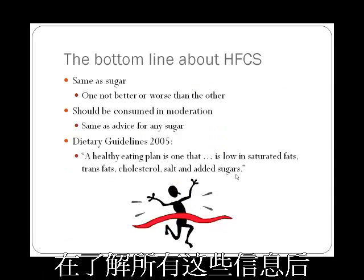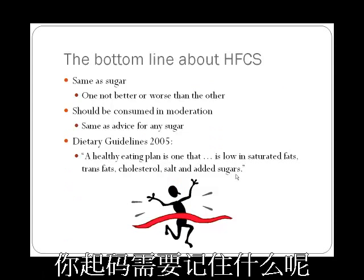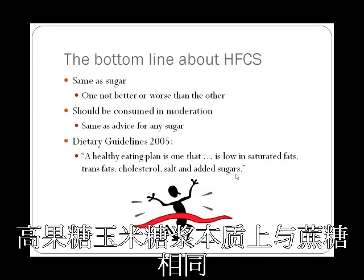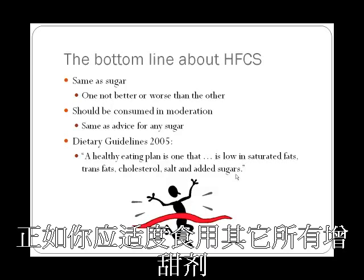After learning all this information, what is the bottom line about what you need to remember about high fructose corn syrup? High fructose corn syrup is in essence the same as table sugar and should be consumed in moderation, just as you should consume all sweeteners in moderation.